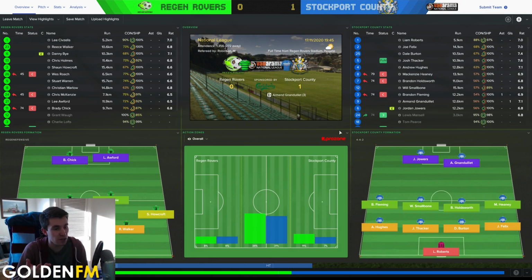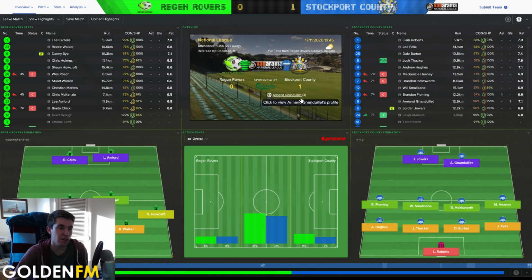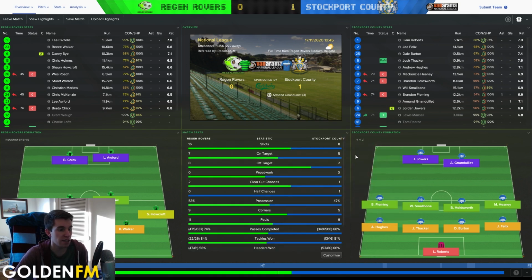You can see this is a bit different. The heading looks rather different. We've got a little picture behind the score here. You can see they scored in the 3rd minute early on in this game, and we couldn't get back into it, unfortunately. What I want is match stats here, though.